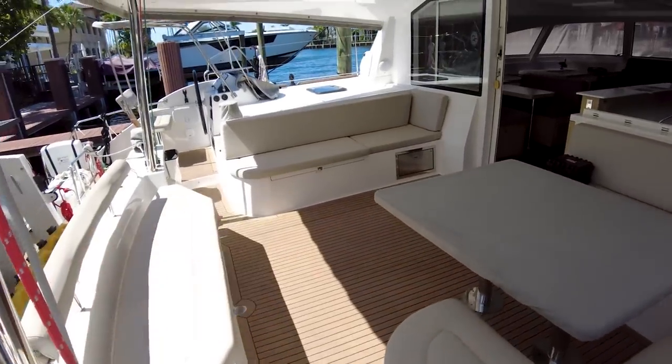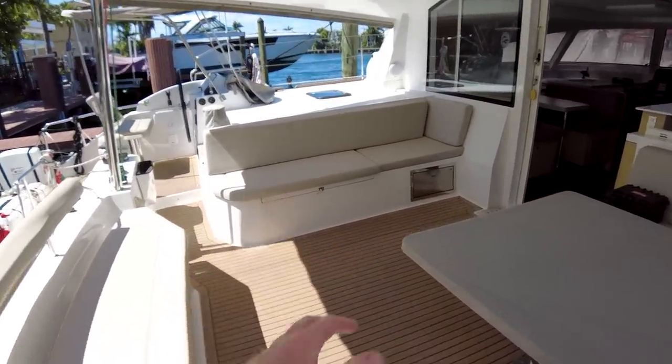Whew. Warm out today. I've gotten used to Nova Scotia. Florida's hot.